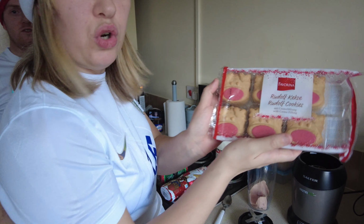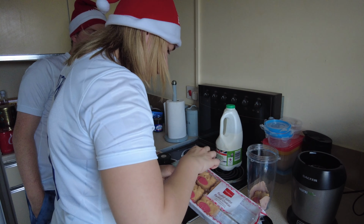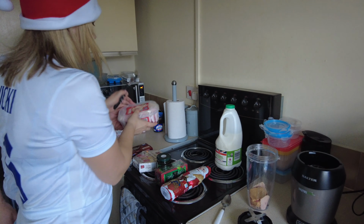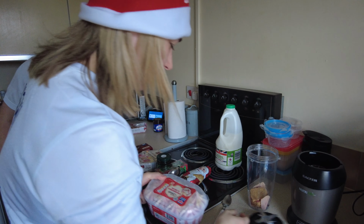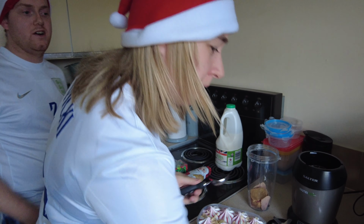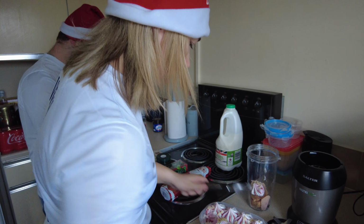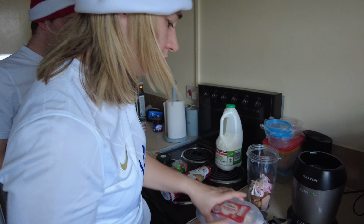Yeah. We've got Rudolph cookies. Might as well just put three. It was really hard, guys. I scream, because we couldn't think of anything else that was I. So we just thought I. It was very hard, was I, though. Just put another scoop in. I think two will be enough for these, but you'll have to snap them in half.